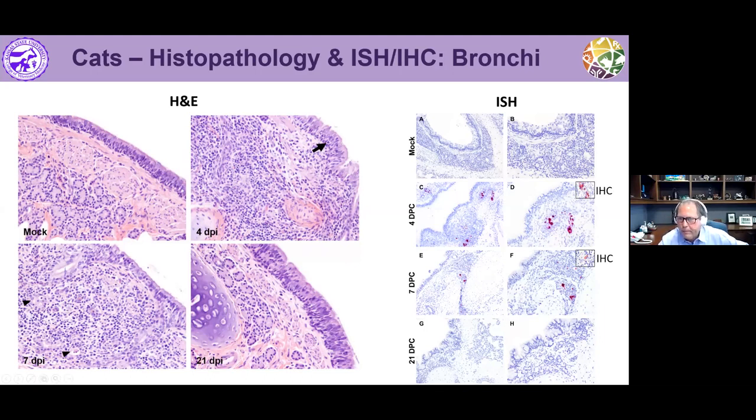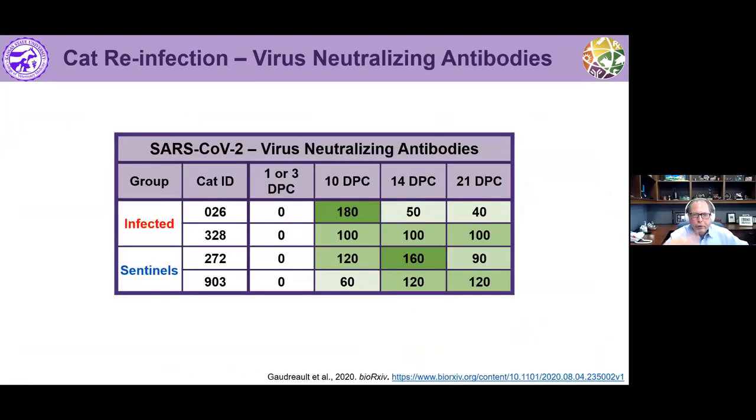And when we look by in situ hybridization, that's on the right here, on the upper panel, the mock, on the middle panel, day 4 and day 7, and the lower panel day 21 post-inoculation. We see on day 4 and day 7 viral RNA in these submucosal glands. And if we do immunohistochemistry with the antibody against the N protein, we see also viral antigen in the same lesions.